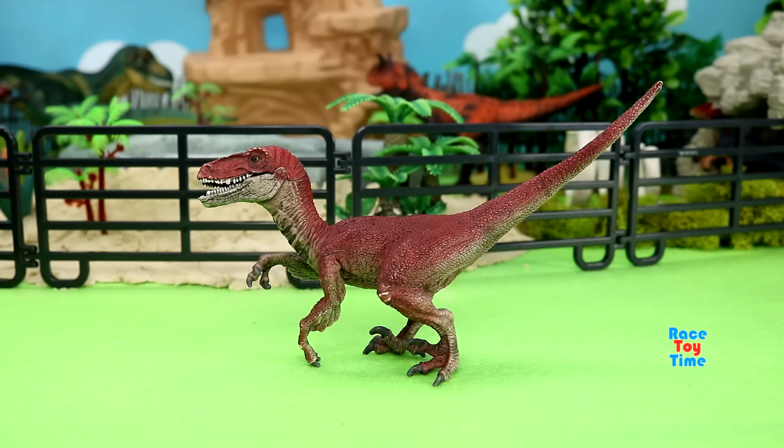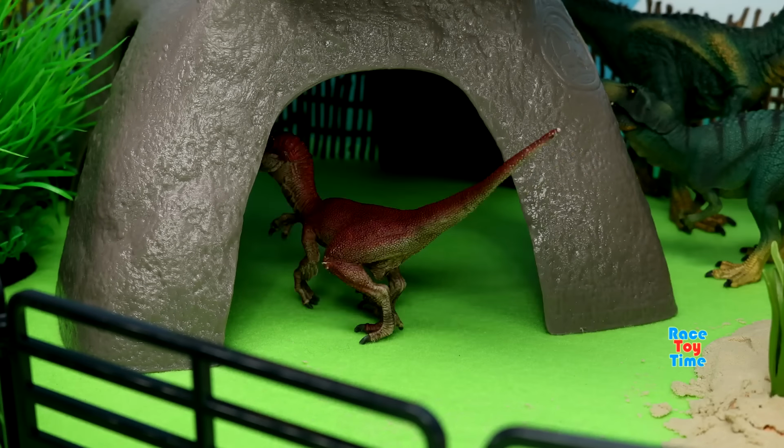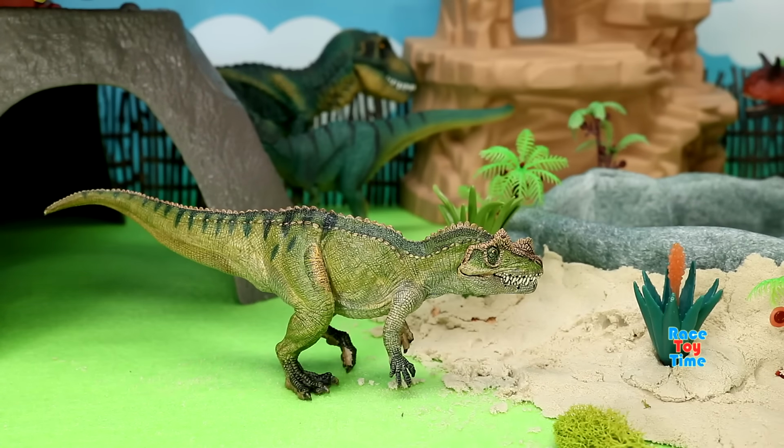Here is the Velociraptor. And lastly, we have Ceratosaurus.